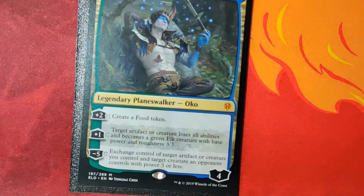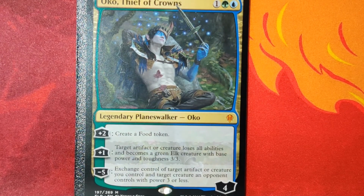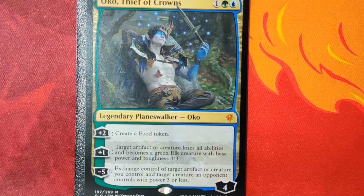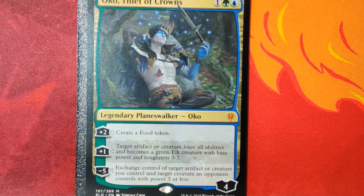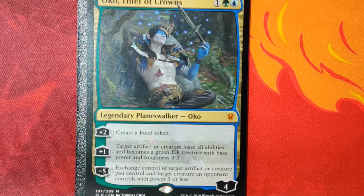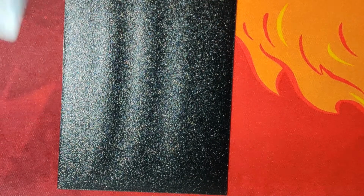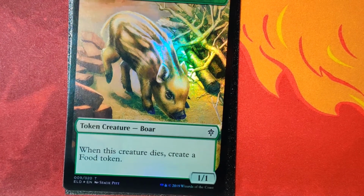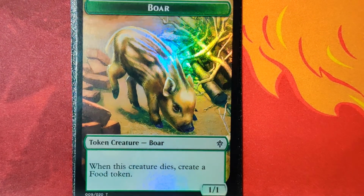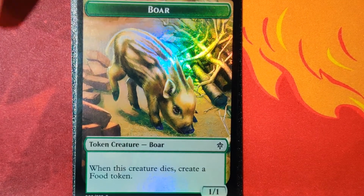It's all right. So my last regular card is Oko, Thief of Crowns. Of course, one of the best cards from the set, banned in a couple of different formats. But I just think he looks so cool sitting there playing with the dagger. And just a really unique looking card for Magic's history. And this boar token actually goes with my Wolf's Quarry. Yep. Okay. It's really cute.